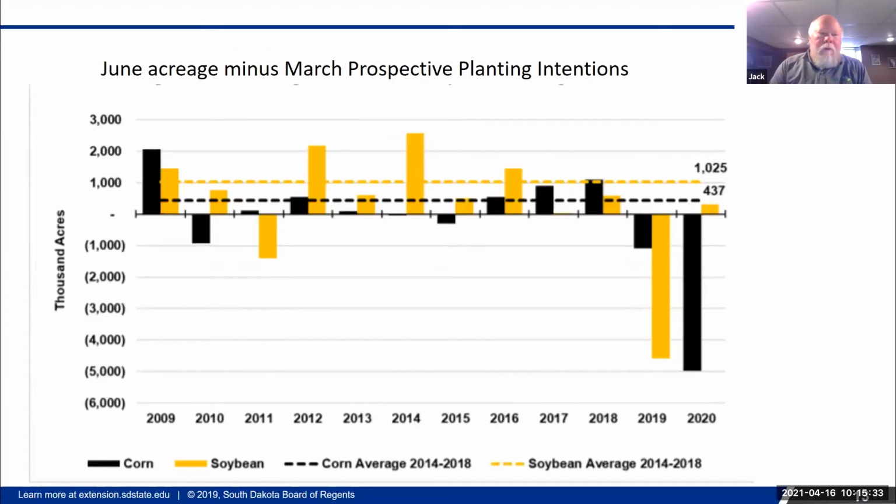This is on a national basis, looking at the June acreage minus the March prospective planting intentions. So on a national average, we could plant 1 million more acres of corn, and almost 450,000 on soybeans. So if conditions allow, there is room for that to change between our prospective planting and our June acreage.